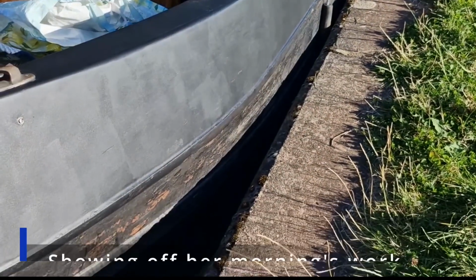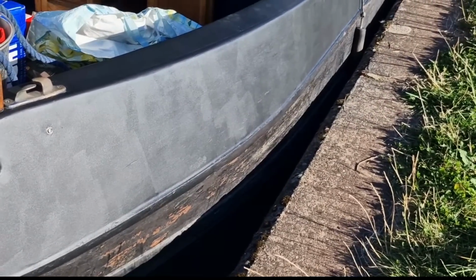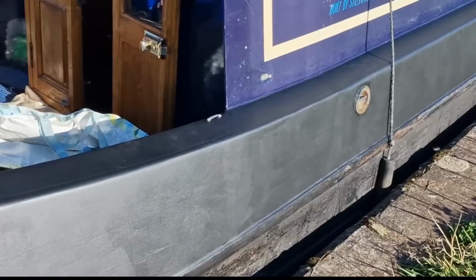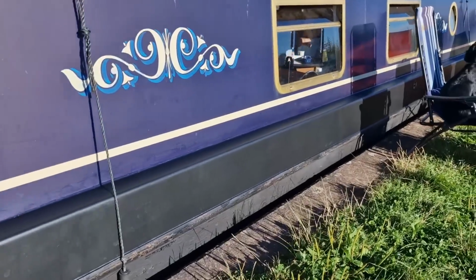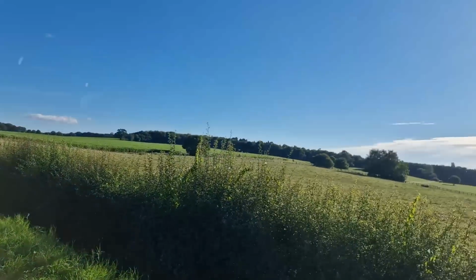So the gunnels look a lot tidier. Probably need one more coat. They were in a bad state, these ones. This side was a little bit worse than the others, but looking so much tidier. Yeah, well pleased with that. Two coats done, and now we're going to enjoy the sunshine.